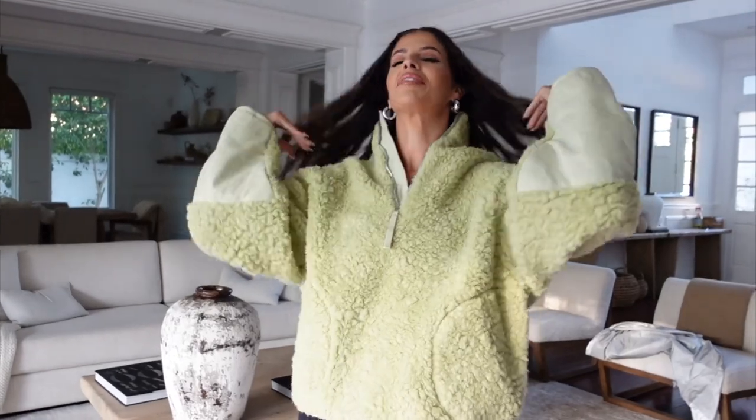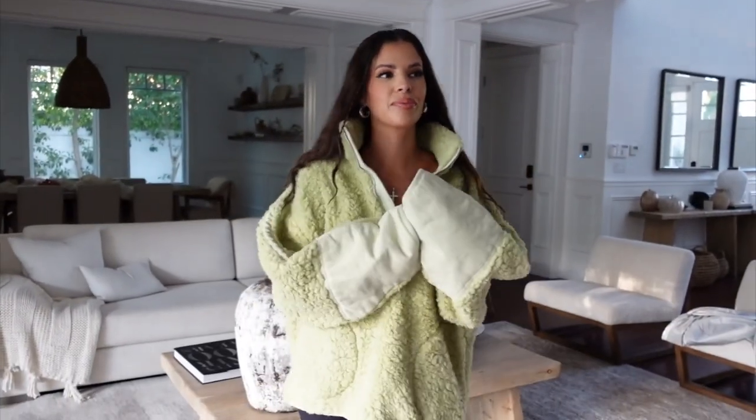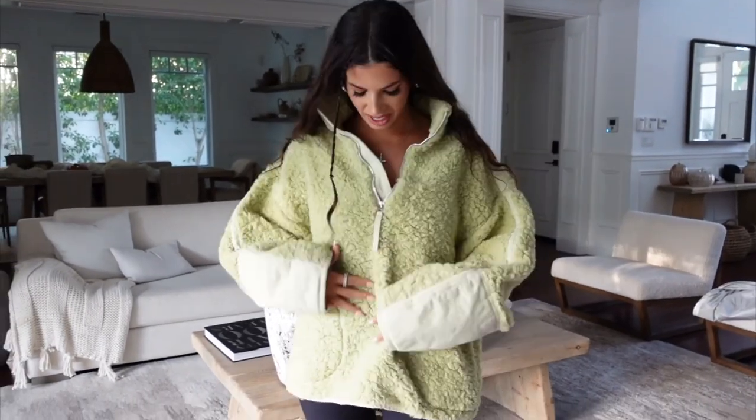It's like so thick. I feel like I can barely move in it. You know what it's giving? Oscar the Grouch. Oscar the Grouch? Who's that? In the trash can, Sesame Street. I guess I see that.